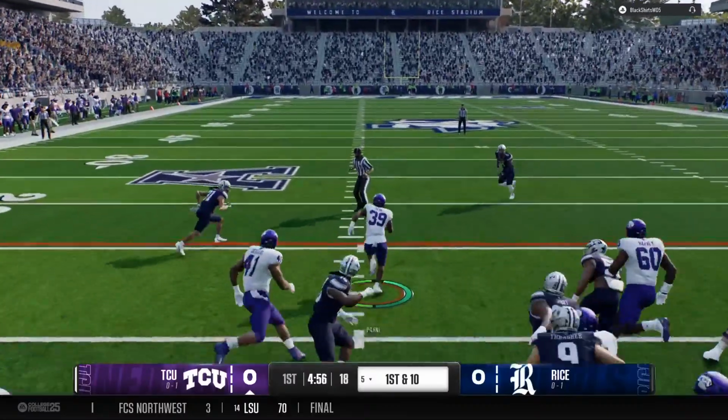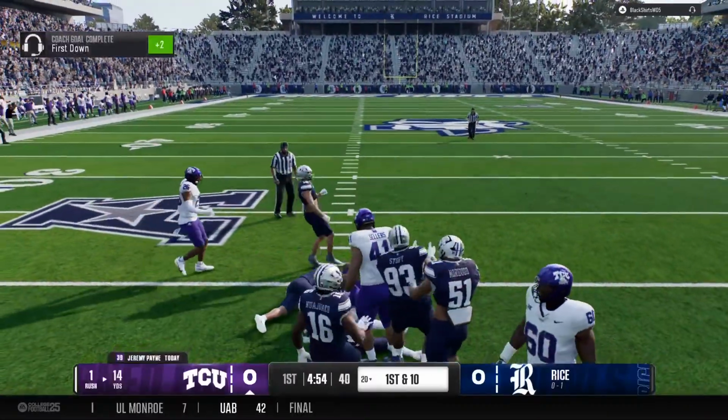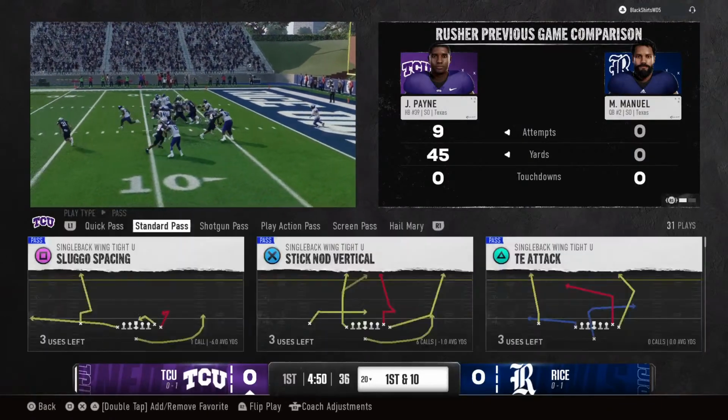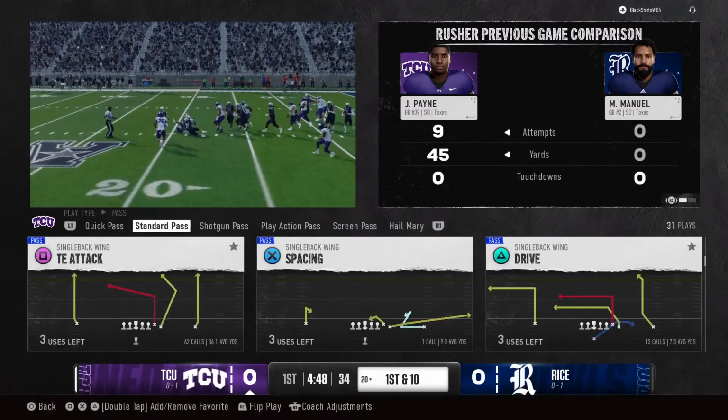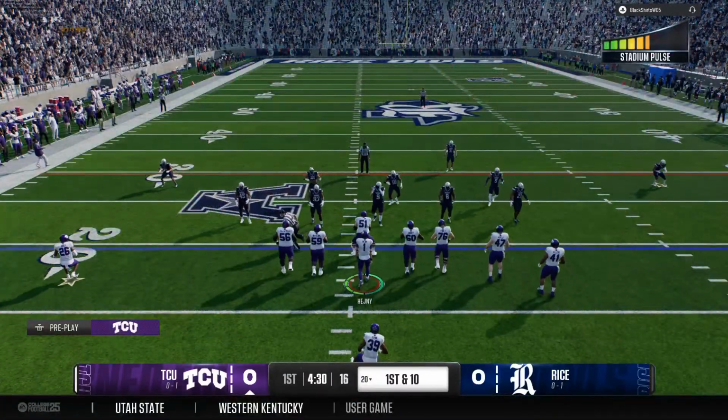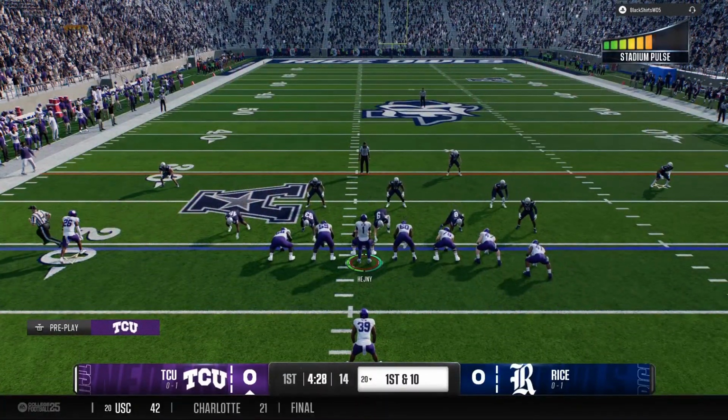Here's the handoff. He's brought down, but not before they pick up the big first down. And that is just an attitude run, running it right up the middle, right into the teeth of that defense. The offense has it 1st and 10 from their own 20.